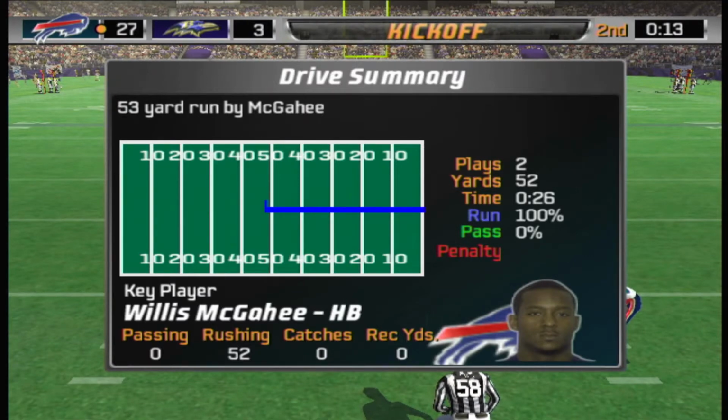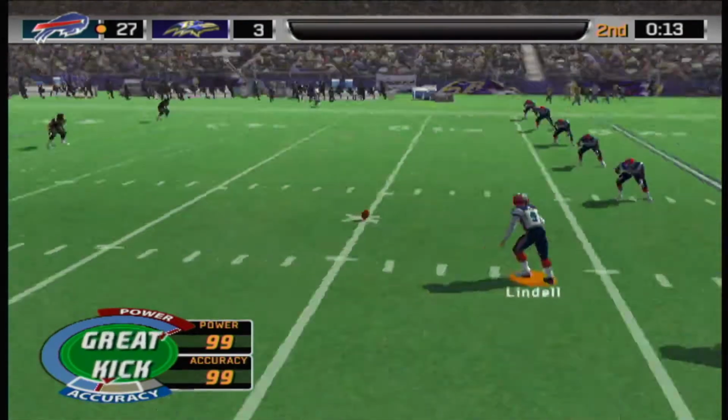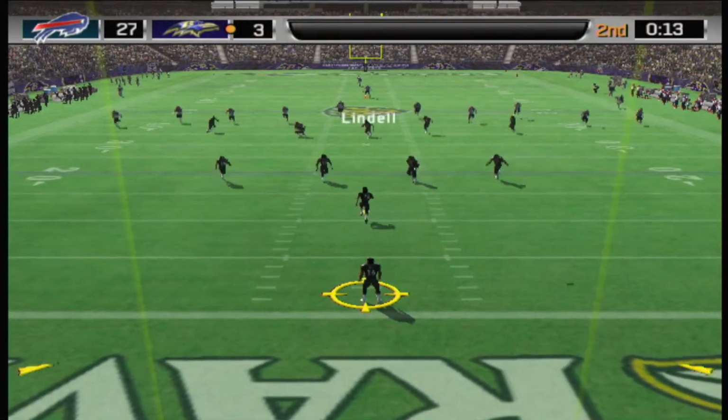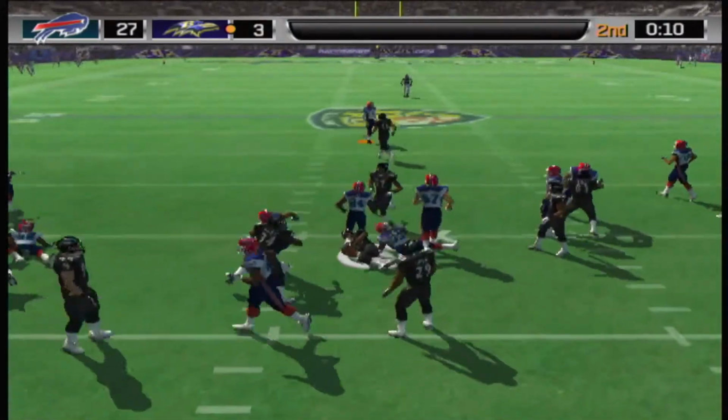This is going to be a very long day for this defense. They're trying everything out there, but they can't seem to slow these guys down. The offense has a lot of work to do. Maybe it's going to be up to the defense to make some adjustments and find a way to slow this offensive unit down.